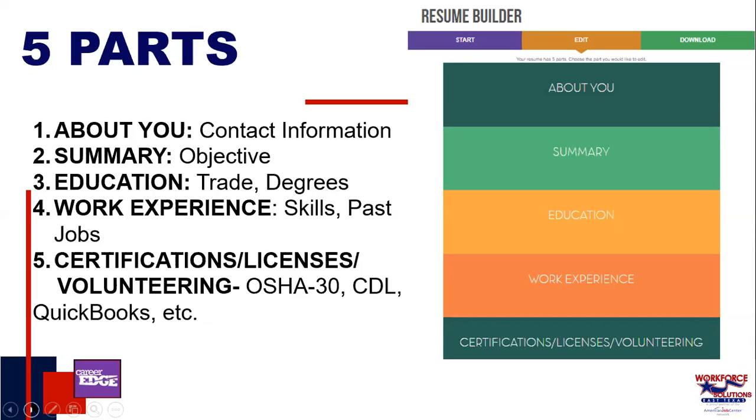employment you're seeking. Education, this will include your trade or degrees. And then work experience, this will have skills or past jobs. And then the 5th section incorporates three different sections: certifications, license, and volunteering. So maybe you took an OSHA class, or maybe you have a CDL driver's license. Maybe you're a licensed vocational nurse. Maybe you've obtained QuickBooks, have some Microsoft Office software knowledge, things like that. This is where you would want to incorporate these things.